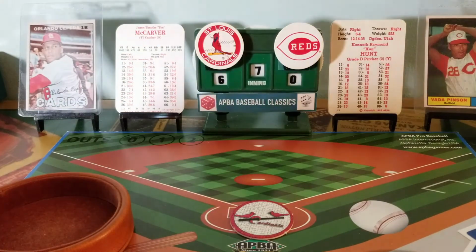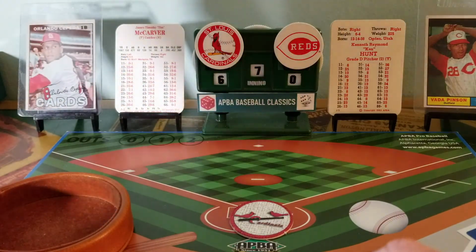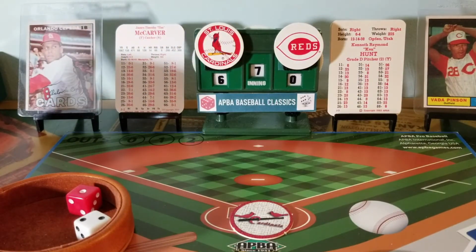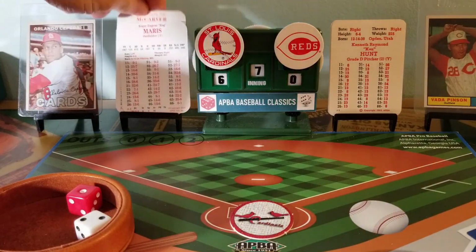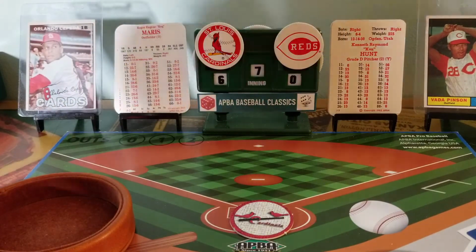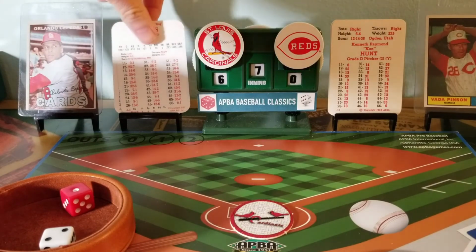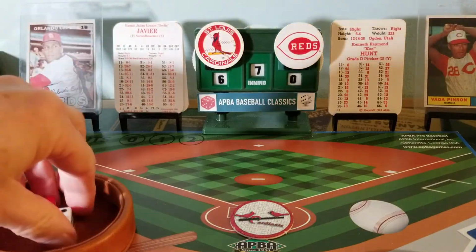Ken Hunt returns to the mound for the 7th inning. He'll be pitching to Tim McCarver, Julian Javier, and Mike Shannon. Here's the pitch to McCarver. 1-2 is a 25. Ground out to second base. McCarver is 1 for 4 in the game. Here is Roger Maris. 1-2 is a 25. That's a ground out to second base. Play made by Don Blasingame.